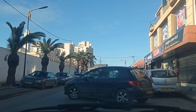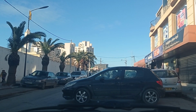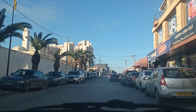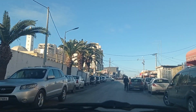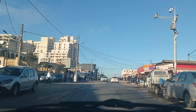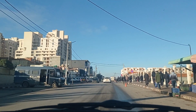Oh, he's going to turn around. All right, no problem. What about the far future? In the far future, I'm expecting Algeria to be a very developed nation. Yes, perhaps it will become at least like Turkey or Italy. That's what I'm hoping as well, because I think that Algeria is on a good path. It will be a very developed country.